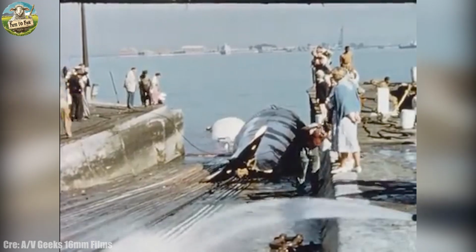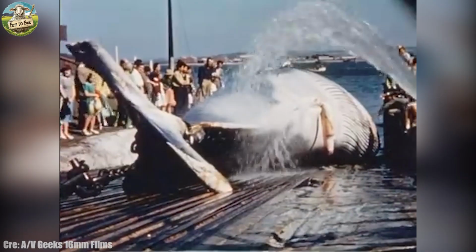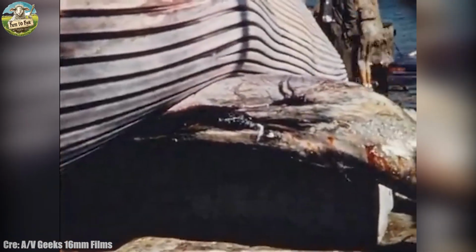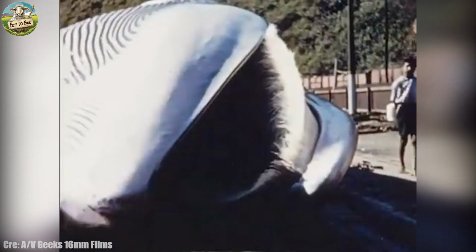Whaling has been practiced by various cultures around the world for thousands of years. Traditional methods often involved small boats and hand-thrown harpoons, relying heavily on the skill and bravery of the whalers.